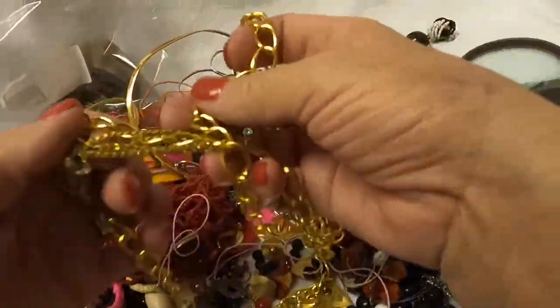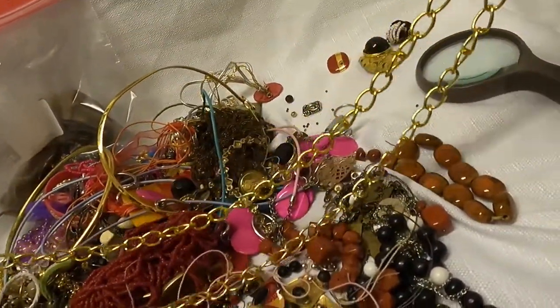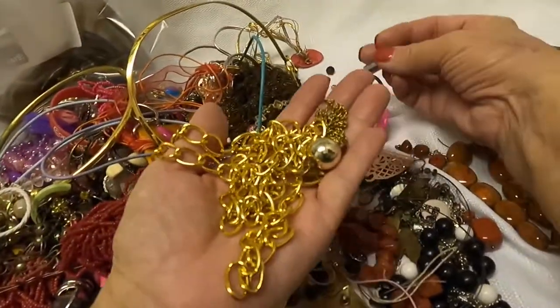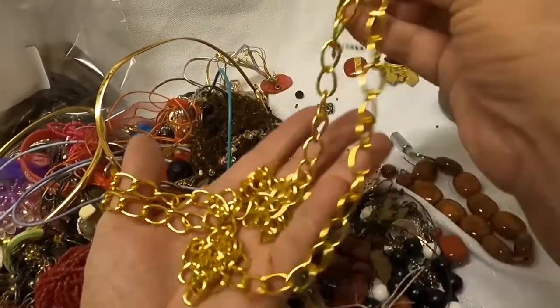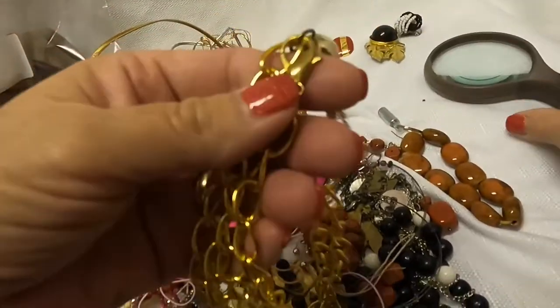So here's some gold. This is lightweight. Feels like it's probably going to stick to the magnet. Oh, but it's not. Well, that's interesting. Let's look at the clasp.